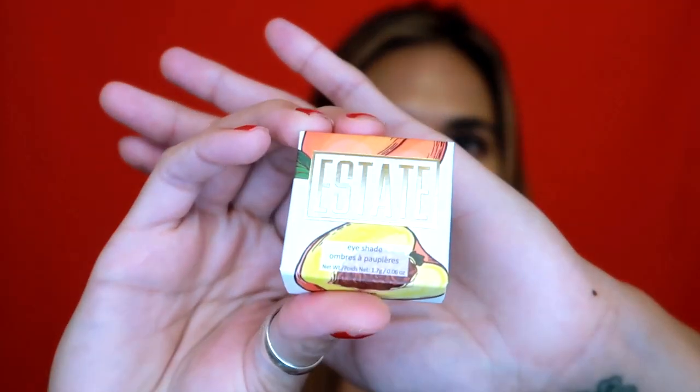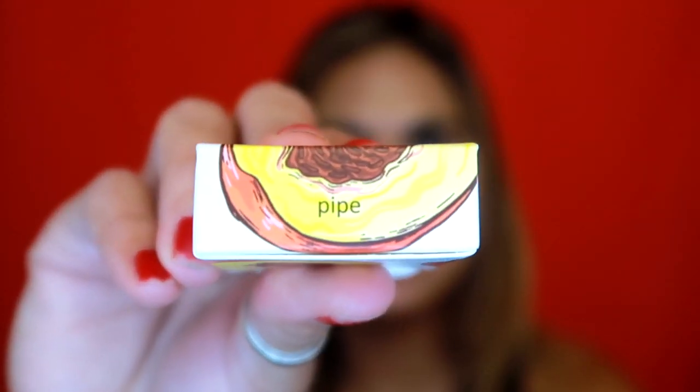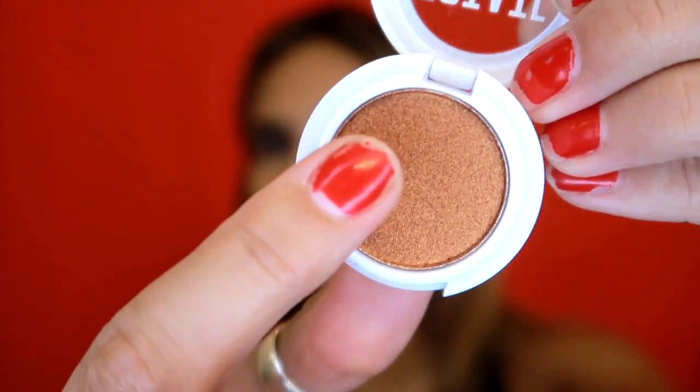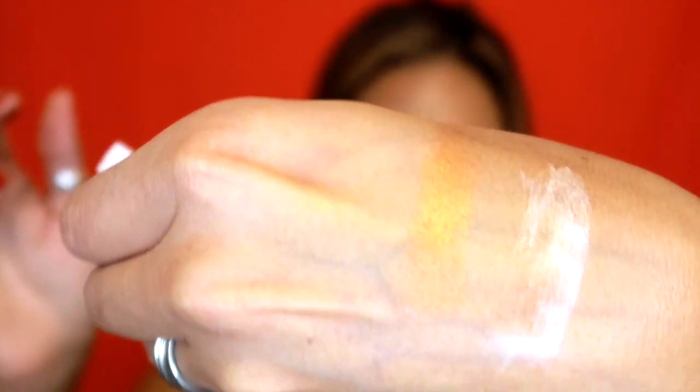So the next thing I got is this eyeshadow from Estate. Not sure if you can see that. Oh, that's a very pretty copper color. I like that. I'm going to definitely use that.